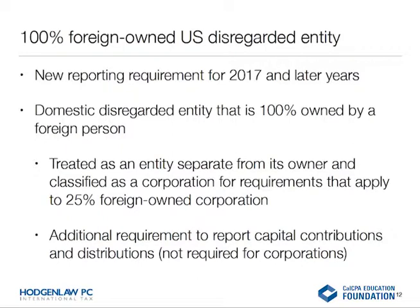But the general idea is whenever you have a domestic disregarded entity that's 100% owned by a foreign person, then that domestic disregarded entity, for the purposes of Form 5472, is treated as an entity separate from its owner and classified as a corporation for the requirements that apply on 5472 to a 25% foreign-owned corporation. So it is in fact a disregarded entity, but for the purposes of 5472, you treat it as a corporation, and all of the requirements that apply to a 25% foreign-owned corporation apply to your domestic disregarded entity.